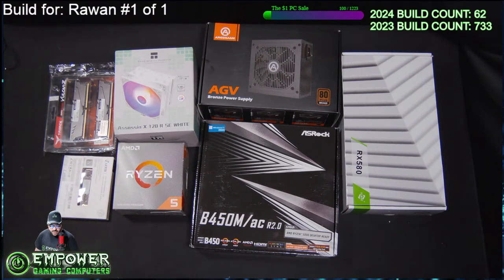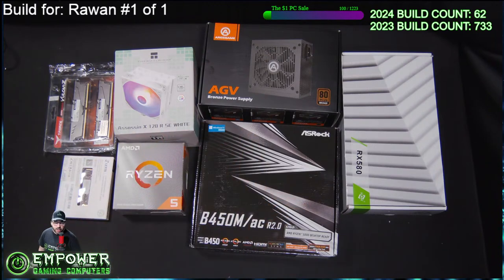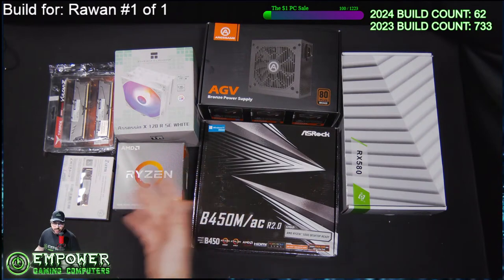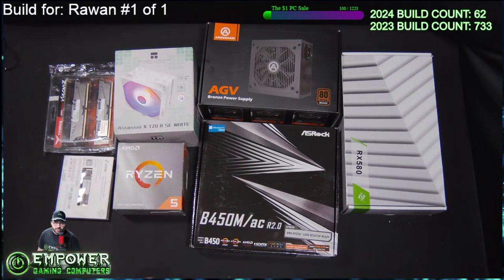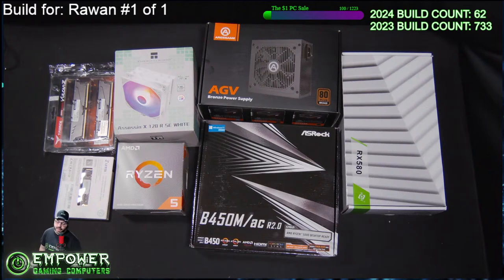We have 16 gigabytes of DDR4, which is your standard RAM that you would need for any gaming PC going forward. You see a gaming PC with 8 gigs of RAM, don't buy it, avoid it. Or if you do buy it, plan to upgrade that pretty much immediately. 8 gigs is just not enough for gaming anymore. So 16 gigs is pretty much the baseline for gaming now.